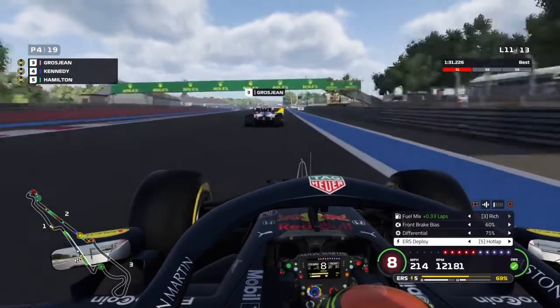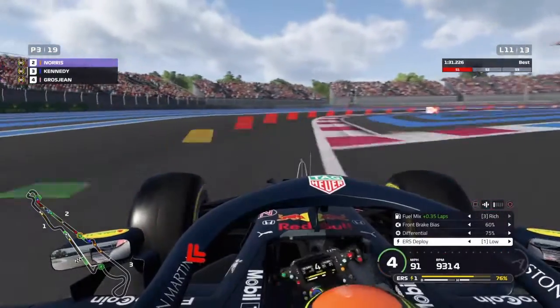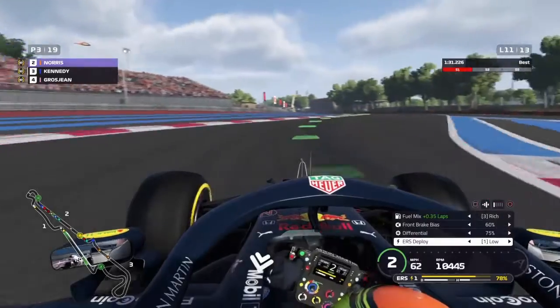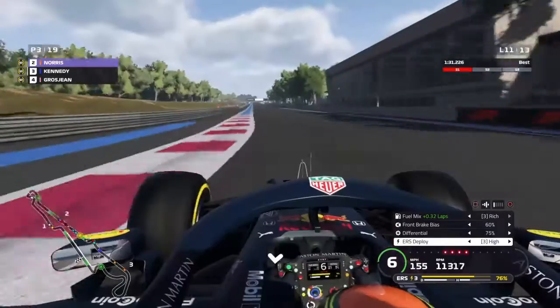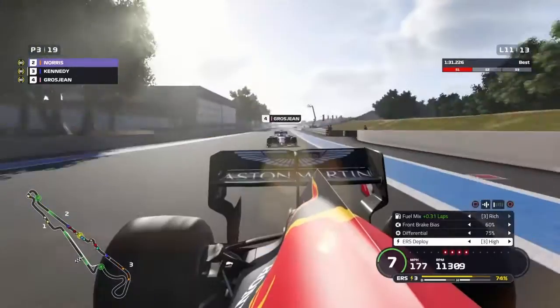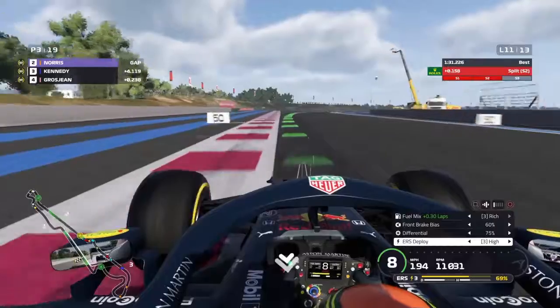213 miles an hour as we come now. Are we going to go for a move? Yes, we are. Around the outside. Daniel Ricciardo, Romain Grosjean, kind of like. And we get up into P3, guys. P3. Nice work. That brings you up a place. Incredible. Our gap to the car in front is 4.1 seconds.